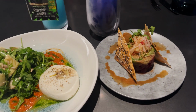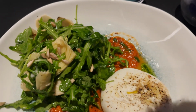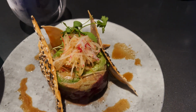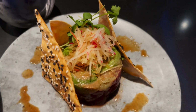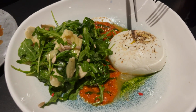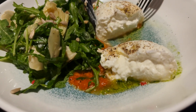Our liftoffs have arrived. These are their appetizers. On my left is the Big Bang burrata, and it's mozzarella and tomato with arugula, artichoke heart, and sunflower seeds. And then on my right is the tuna tartare. It's yellowfin tuna, yuzu ginger miso, soy, avocado, radish, apple, and sesame crackers. They look so great. I can't wait to dig in. All right, let's try this burrata. Oh my gosh, it looks so good. All right, I'm gonna try a bit of everything.